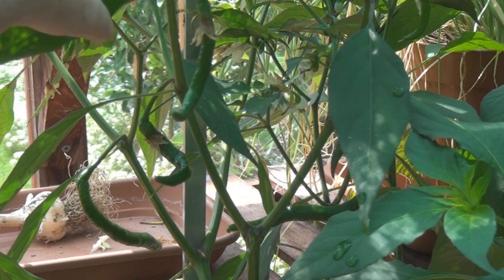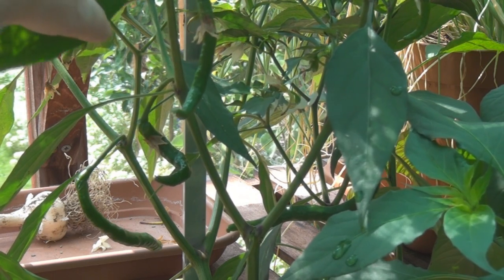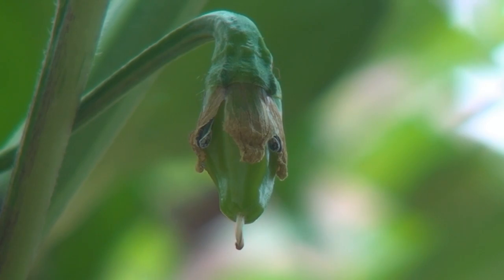Certainly got plenty of chillies forming at the moment. I'm not going to pick them just yet. And my first super hot chilli is on its way. No need to get excited yet, it's only about the size of a lentil. But with patience and with time.